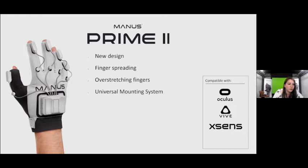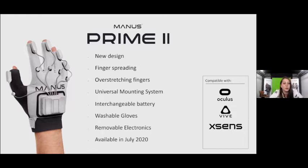And also a kind of obvious one is that we now have an on and off button. The Prime 1 did not have an on and off button, so this meant you had to plug in the IMU into the glove. Now we have an on and off button. You can actually use the gloves wired as well. So that's great. Aside from that, we have a swappable battery, enabling you to have longer capture sessions. This is very important, so you can keep recording. With the Prime 1, you had shorter capture sessions, so you couldn't capture for so long, which is also great for the motion capture industry.